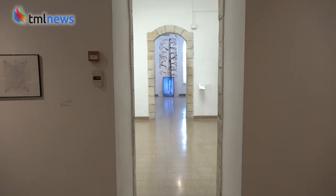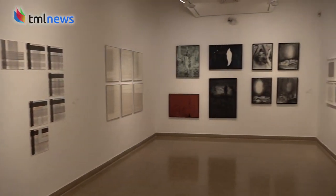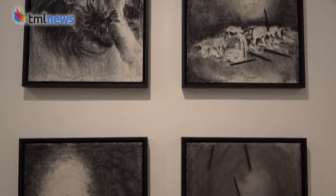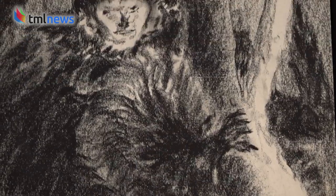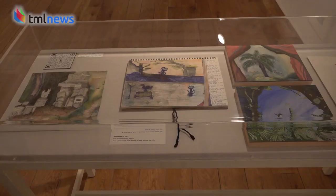art school. Dozens of works are on display on 3 floors worth of exhibition space, including these ones by award-winning Israeli artist Yehudit Portas, whose art includes nods to history along with deep dives into the subconscious. I study in Bezalel, and I study also in this building, exactly. And this building means a lot to me historically, because when I was 19, I did a lot of conceptual works with the walls of this historical building.